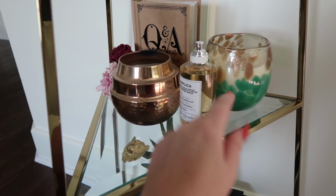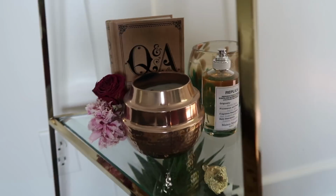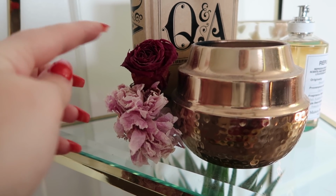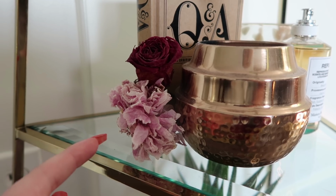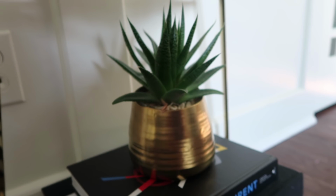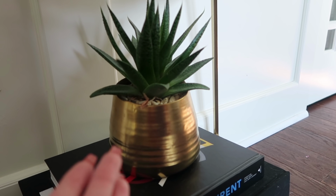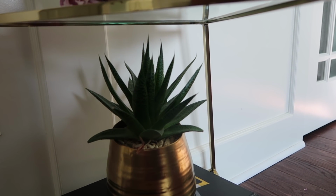Down here I have some more candles. These are both from Anthropologie. I have a little perfume just for display because I don't actually wear that one. And then over here, this rose is from one of the first bouquets that Matt ever bought me, and this rose is from a bouquet that one of my best friends, Alyssa, sent to me when I was going through a hard time. So I kept them there once they dried, and I really just think they're so cute. Then this little baby succulent came in this planter, and it is from Parliament in Gastown. It's actually one of the few succulents that has survived in my house so far.